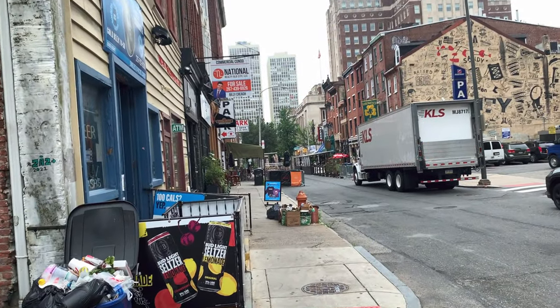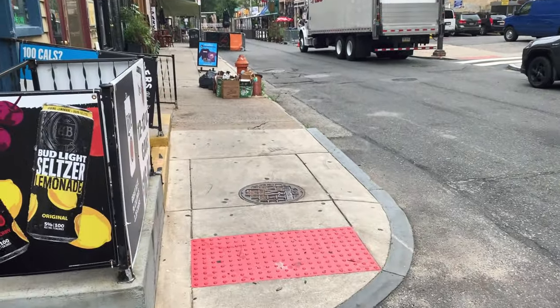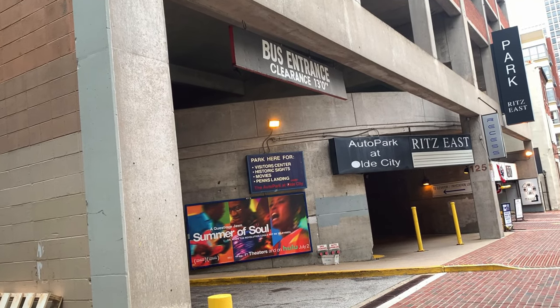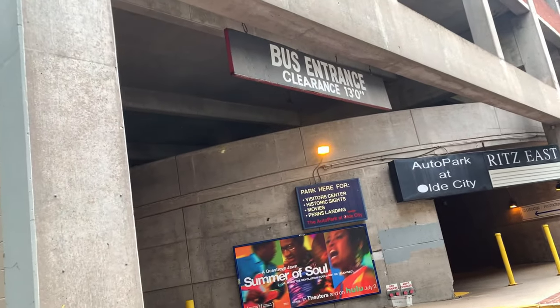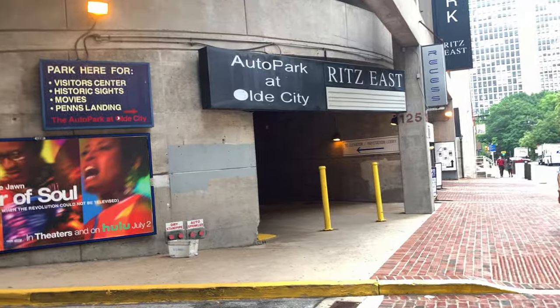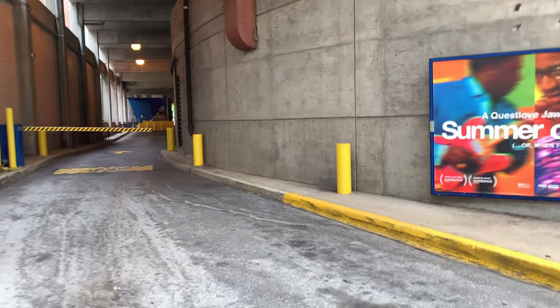We park down here in the garage, the bus parking. This is where we park, on 2nd Street. The bus entrance right there is 13 foot clear, as you can see on the sign. The other entrance over there is smaller, it's only like 6'6".